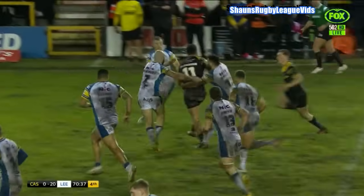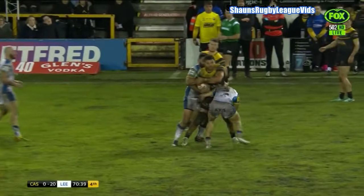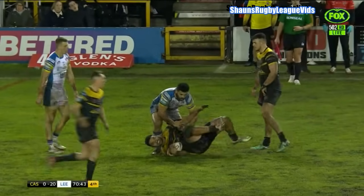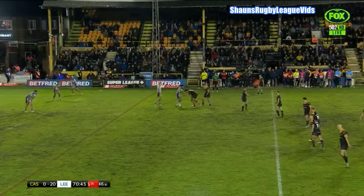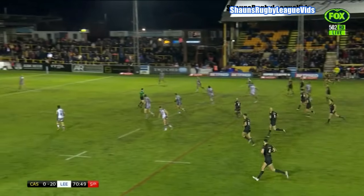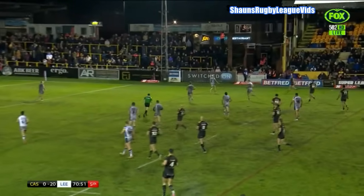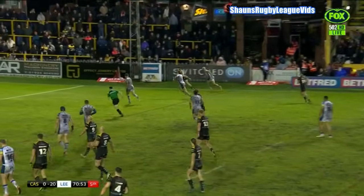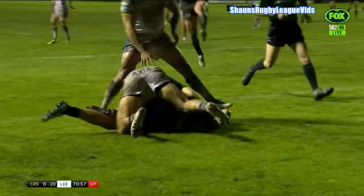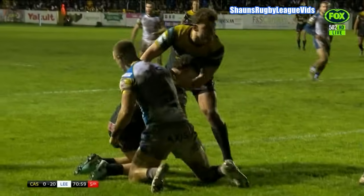Here, short pass. Elzakem can't quite get the ball away. And he's dumped to the ground. Nice one. Wanted a penalty there, Castleford. They're not going to get one. High kick across field. It's just a high kick straight up in the air. Leeds may well let this bounce. It'll bounce down the touchline. Castleford might get this, and Castleford are over in the corner.